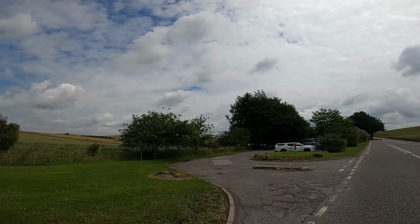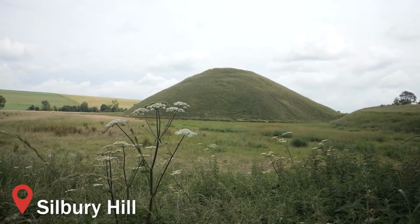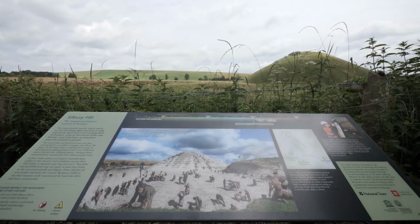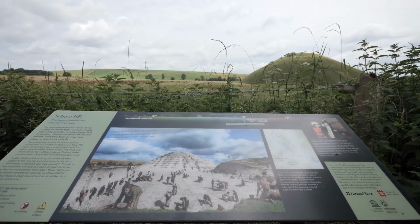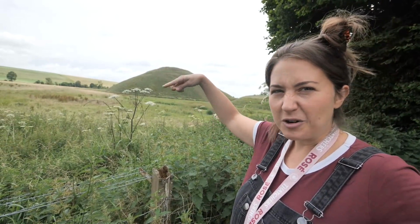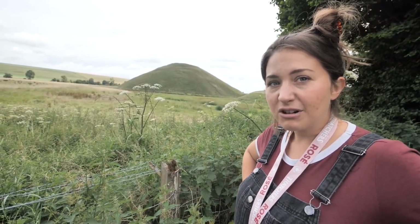This is our first stop, Silbury Hill, which, to the average onlooker, may just seem like a grassy mound or a little hill. But in fact, this is the largest prehistoric mound in Europe, built around 2300 BC. And it's made entirely out of chalk, all from the surrounding area, with a little moat around it. I guess because it's been there so long, it started growing grass on it.